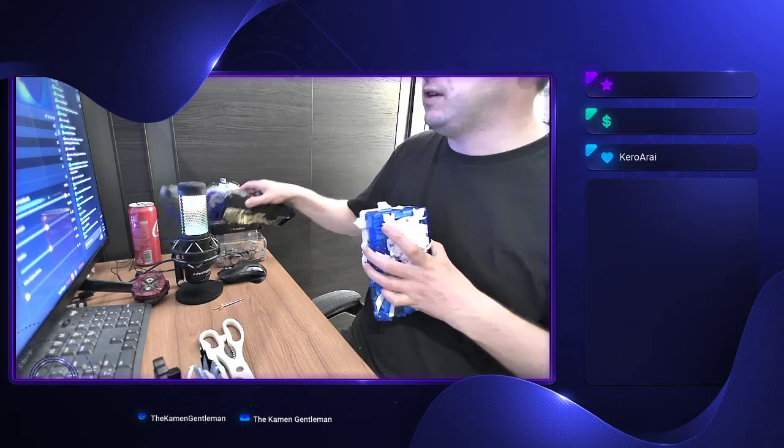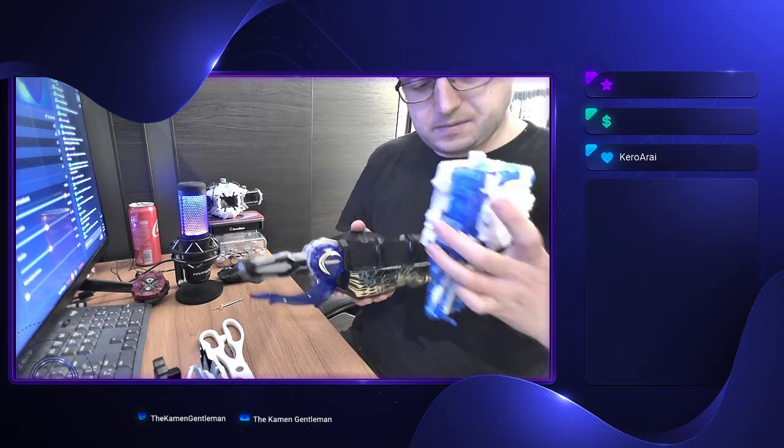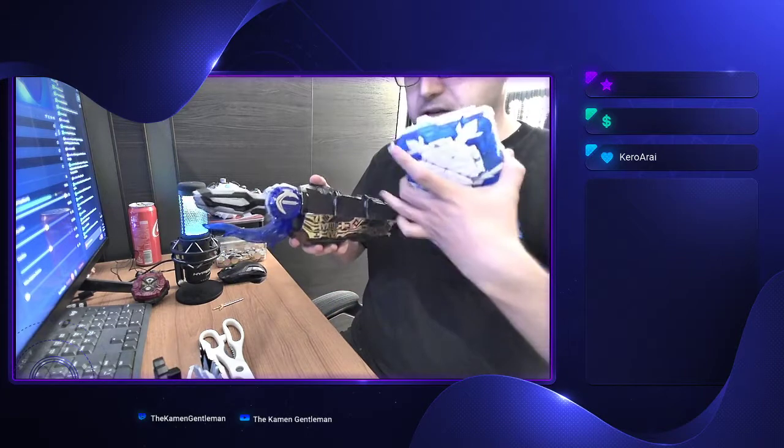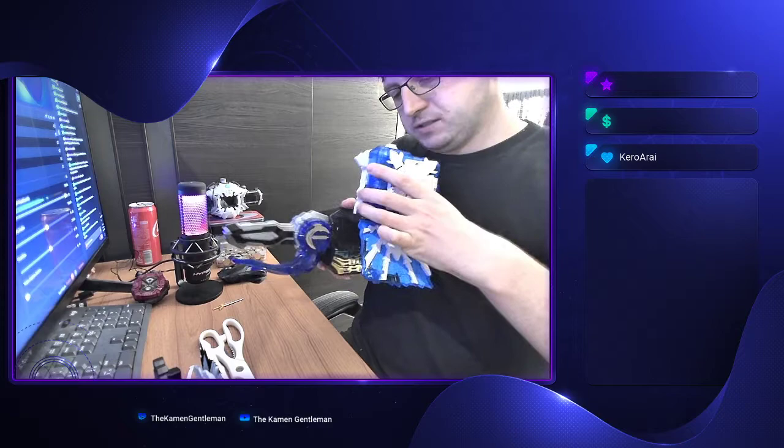So, let's bring the belt in. And we want to set this into the middle slot, which is this one here. So we set. Somehow, set.